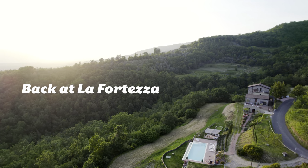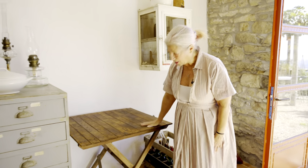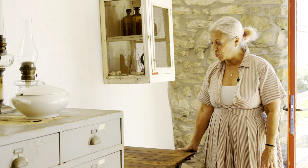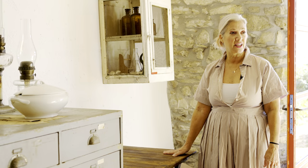What do you think of my new table that I bought at the flea market for 30 euro? The thing about this that's cool is that you can fold it up and take it outside.